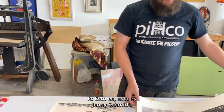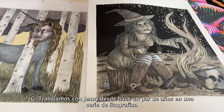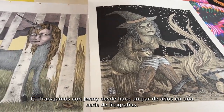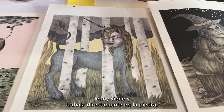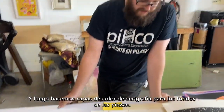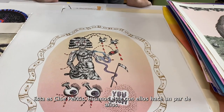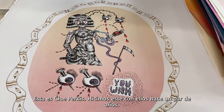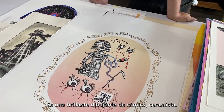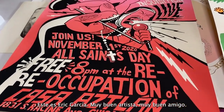Oh, this is Jenny Schmidt. Yeah, we've been working with Jenny for a couple of years now on a series of lithographs. Jenny came in and she's working directly onto the stone, and then we make silkscreen color layers for the flats. This is Chloe Perkis. We made this one with them a couple years back. They're a brilliant comic artist, ceramicist. This is Eric Garcia, really good artist, really good friend.